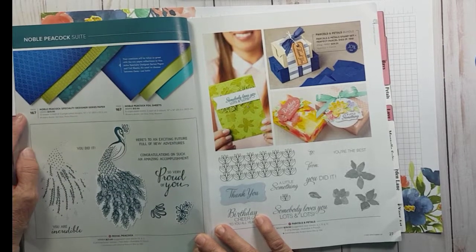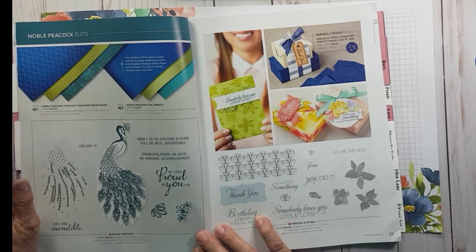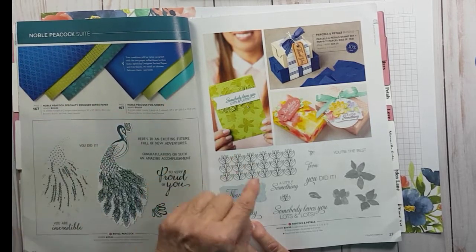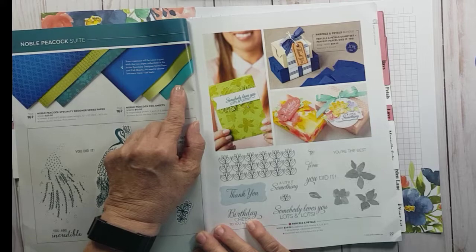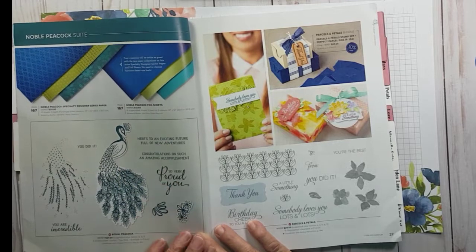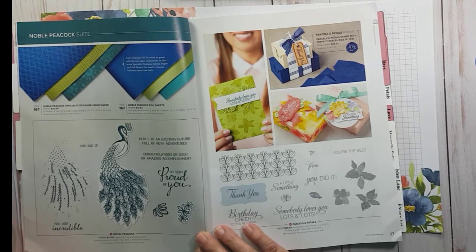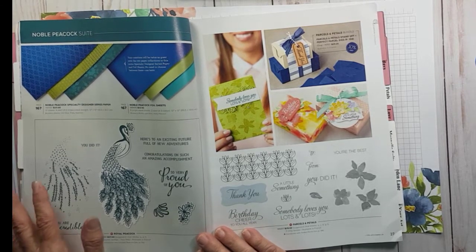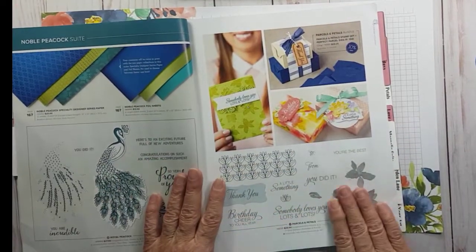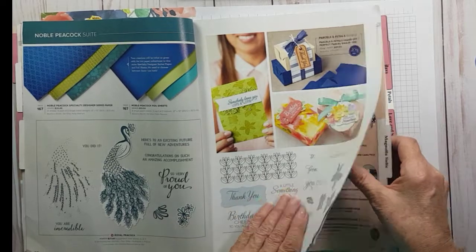Showing larger versions of the designer series paper so you can really see the designs that are there. And this one is foil, so it's so pretty. And then the plain foil sheets, I shouldn't say plain, but they don't have a design or a pattern on them. And then a larger image of the stamps so that you can really see what you're getting. And then, sorry, I said it was 4 pages, it's only 3 pages. So then we'll continue on, and I'll just show you the rest of the suites.